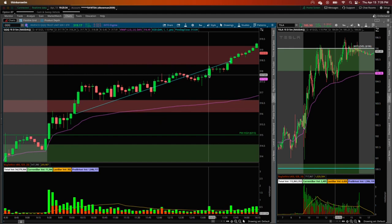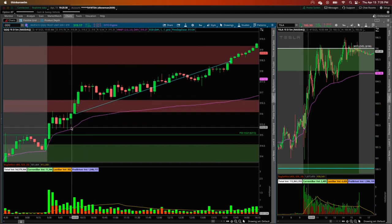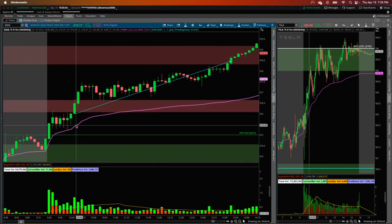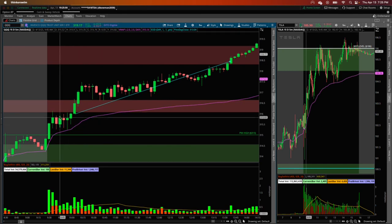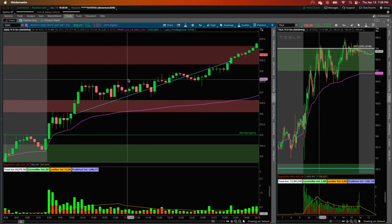But the only reason that it worked out is because I was able to switch up my plan right here in the beginning of the day. At the beginning, I was thinking that sellers were going to take control. That's always what I think. In a supply zone, I want to see sellers prove to me that they want to take price lower. And I never saw that. I never saw a 5 minute candle that convinced me that sellers were in control. What I did see, however, was two green candles, a signal candle, and an entry candle bouncing off an area of value, and that's where I went long.